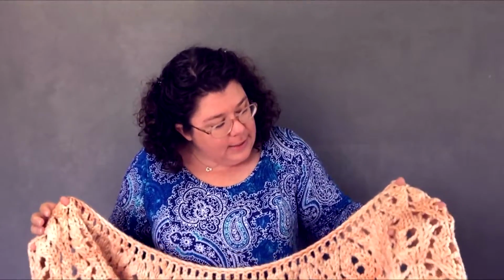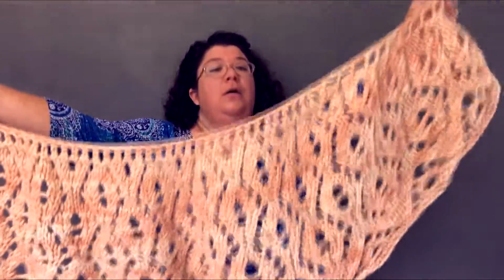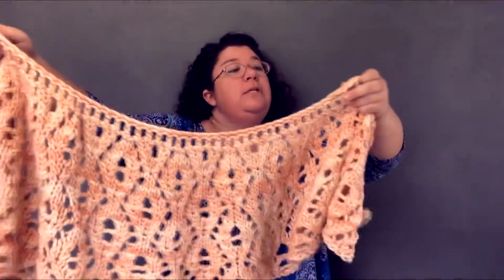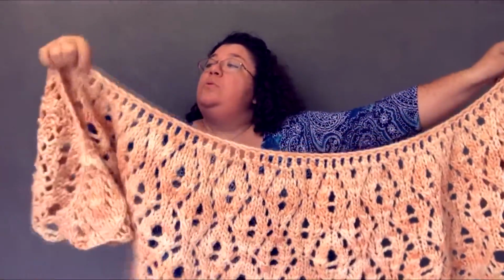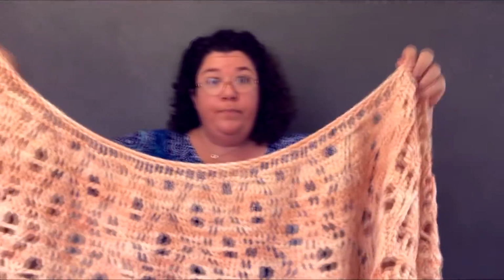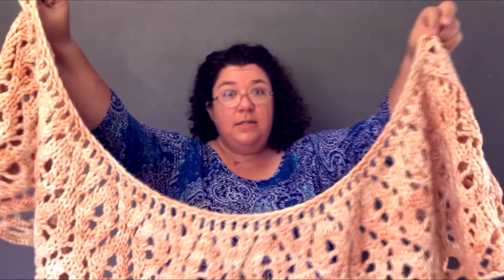I decided this one, the shaping of it is a little unusual. The cast on, let me see if I can find it. I tried to make it fairly seamless. Where does the cast on stop? I can't find it. The cast on is long. Oh, it's going to be there. And where does the cast on stop? So here. So this is the cast on.